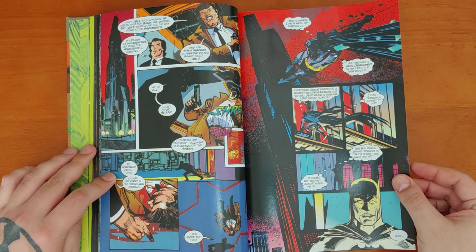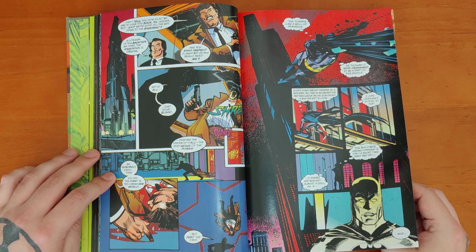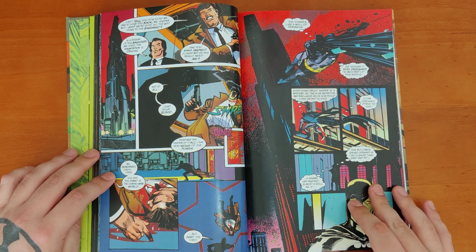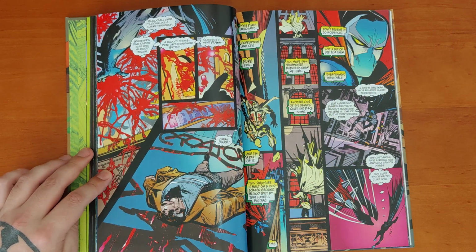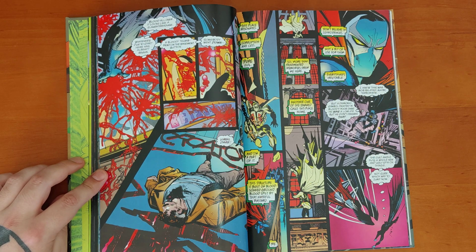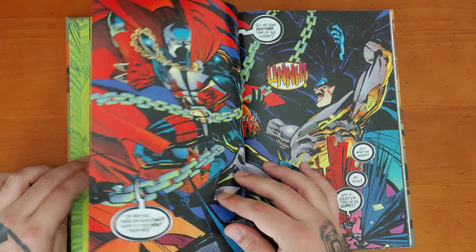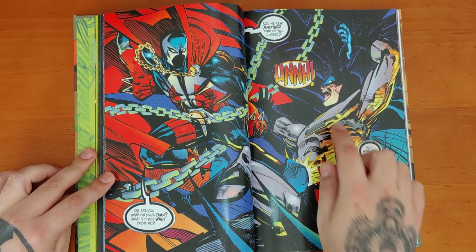You get a bit of blood here. But yeah, DC is always a bit whimpified. Love the splatter on the background there. Yeah, just look at this blood. Great double pager there. That Batman face.